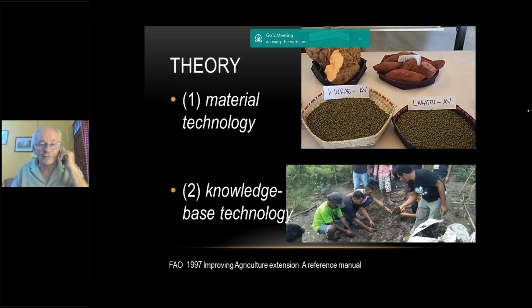The theory, which I'm sure a lot of you are familiar with, is that we can bring material technology to farmers. Material technology is where the knowledge is embodied in the technological product, such as a new tool or equipment, improved plant varieties, or improved animal feeds. But when we bring that and share that with farmers, it comes into a knowledge-based technology. The farmers bring the knowledge base they have, and they judge and evaluate the new material technology, and we find they adapt their knowledge base to suit the new technology.